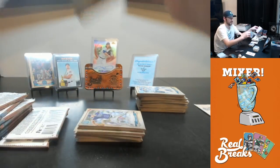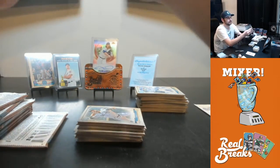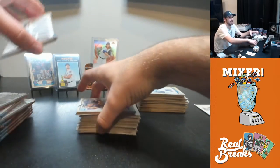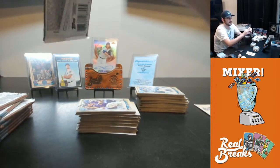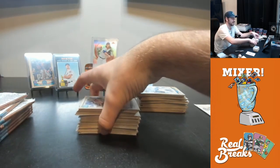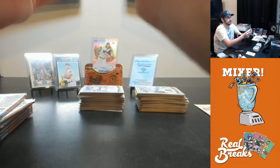Oh, we didn't do our box toppers from 19. Whoops. We'll do 19 and 20 together here. Jonathan, we got a DeGrom Finest Origins auto in the mitts. We've got a Chris Bryant Heritage auto on the stand next to it. We've got a Pete Alonso missing signature. And we got a Mookie Betts Players Weekend.